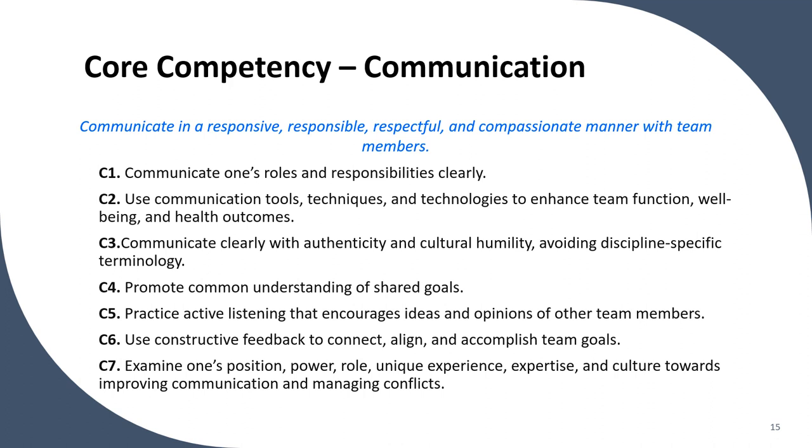A big part of communication is promoting a common understanding of shared goals. It's like being in a rowboat. If everyone understands where you're going, you'll get there faster and more efficiently. Active listening is another critical skill. This means really hearing out the ideas and opinions of your team members. It's not just waiting for your turn to speak. It's about genuinely understanding their perspective.